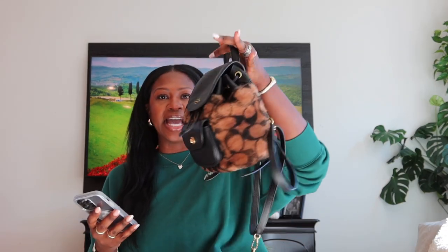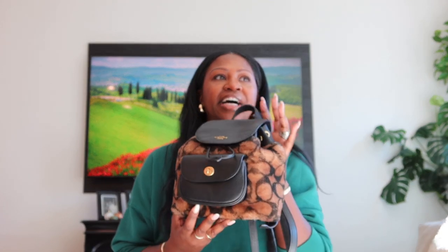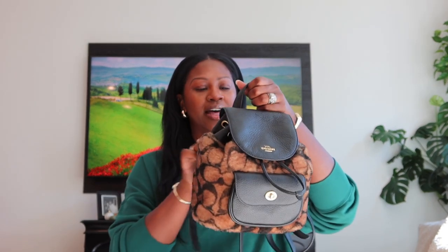And then I have this backpack, the only one that's no longer available to purchase online. I did get this from a reseller, paid quite a bit. Every time I wear this, I get stopped and they're like, "I want this bag. I can't find it anywhere." The resale price is just so high. Very true. I probably paid $200 over retail price for this from a reseller, but I love it.